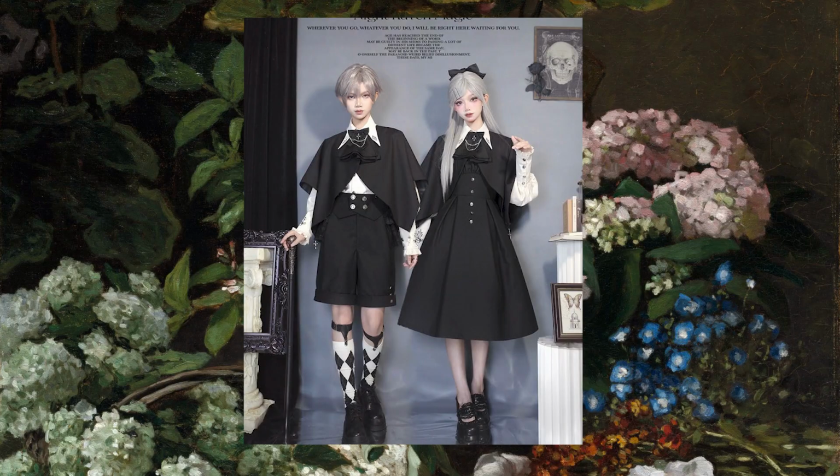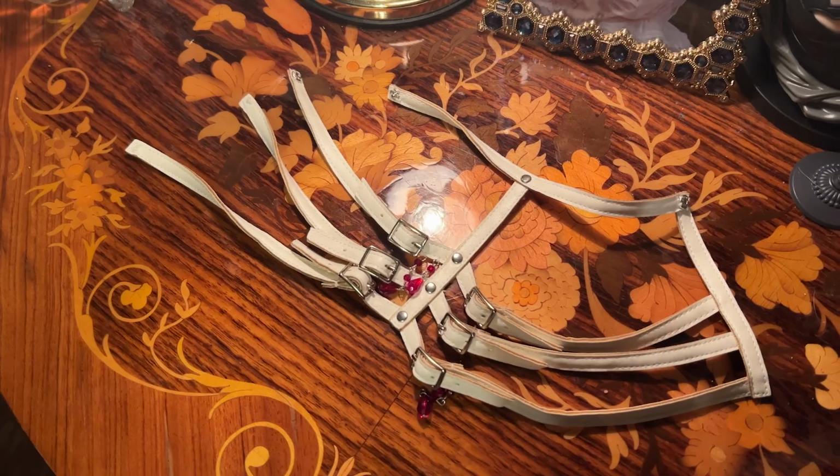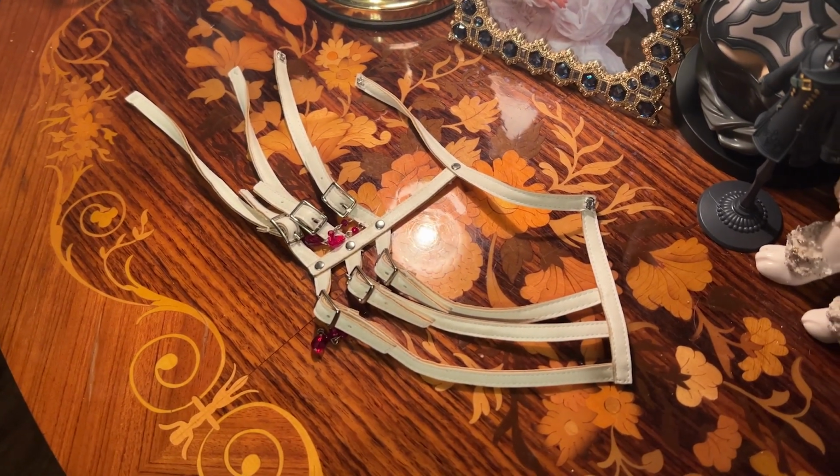So for 9S's outfit, I absolutely wanted him to wear Oji to go with 2B's Lolita outfit. And this outfit sort of grew as it went along. I didn't have a strong image in my head from the start. But what I did know is that I wanted him to wear the white harness that comes with the Eternal Embrace. I felt like it didn't quite suit 2B, so I wanted him to wear it.